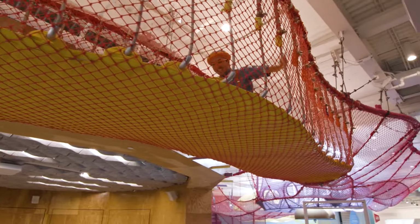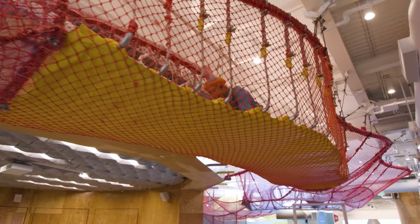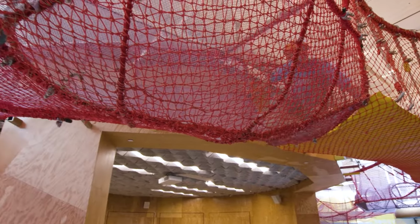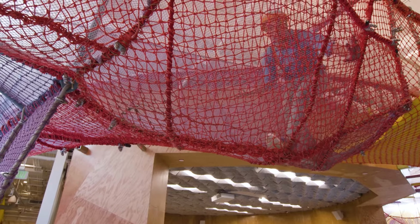It's so wobbly. Wiggle, wiggle, wiggle. So silly. Wow, we crossed over the yellow bridge. And now we're all the way on the other side. Okay.